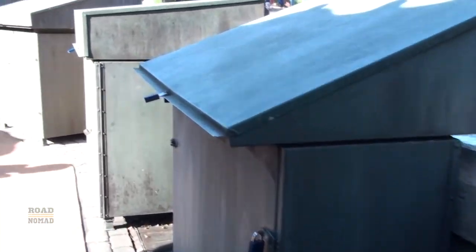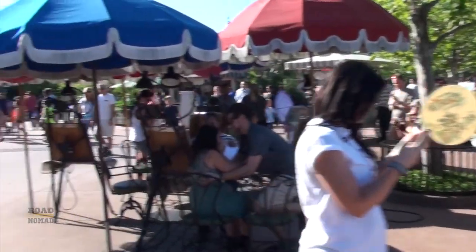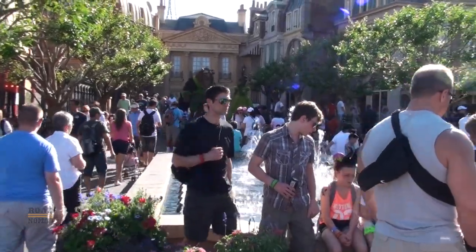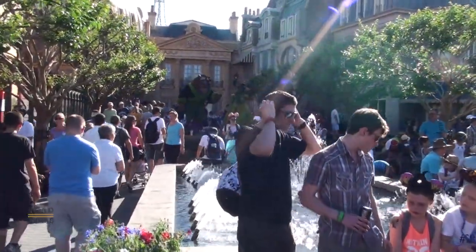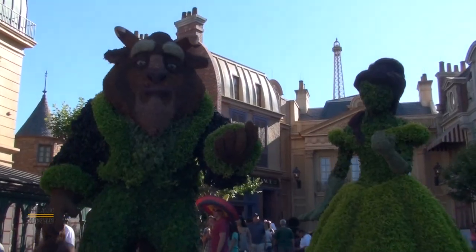Are we on the banks of the Seine River? These boxes are imitating the ones used by the bouquinists. They are booksellers that are an iconic staple on the banks of the Seine River in Paris. They have topiaries of Beauty and the Beast.